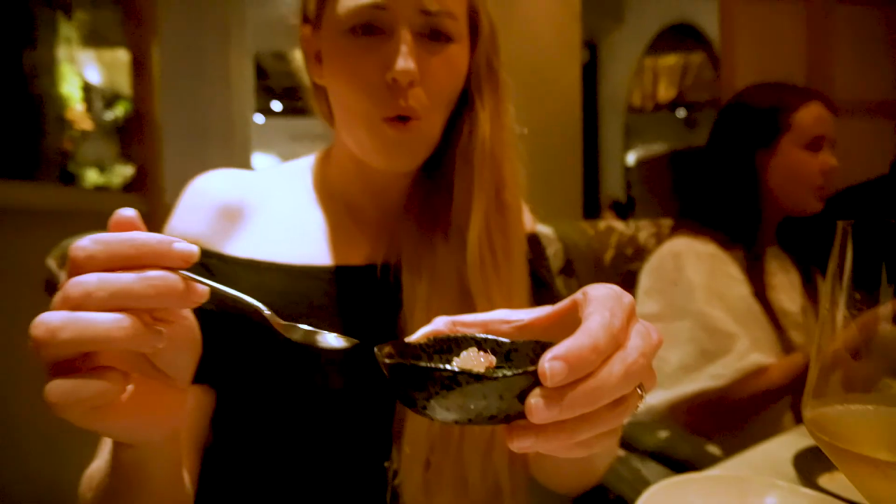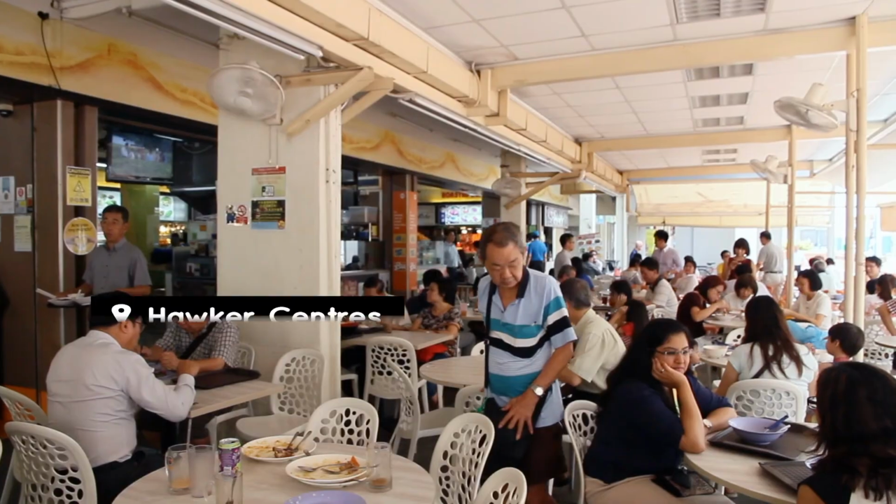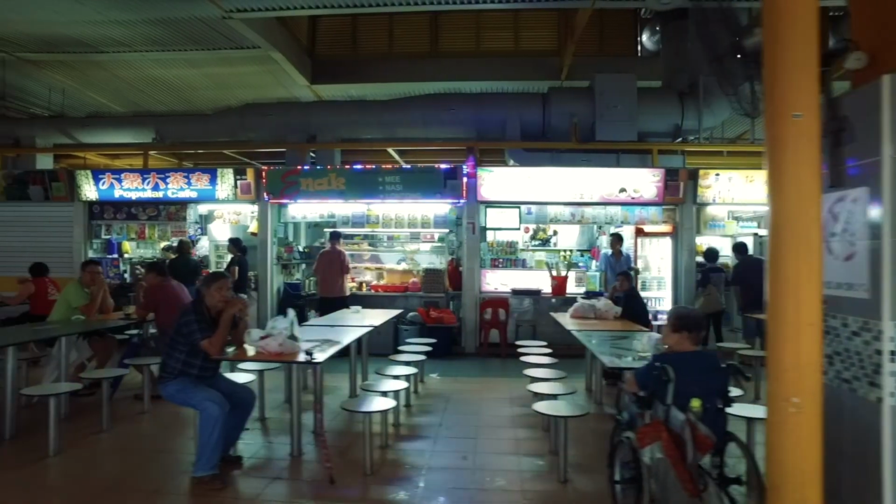Let's dive right in. Now you guys, Singapore has an epic fine dining scene and it is incredible. You can go to some amazing restaurants, but my favorite place to eat has to be the hawker centers. And I gotta tell you, if you go to Singapore and you don't eat at a hawker center, you didn't see the real Singapore.